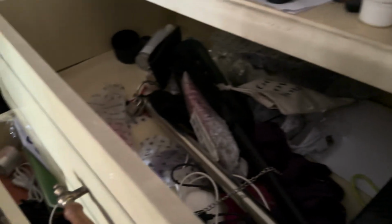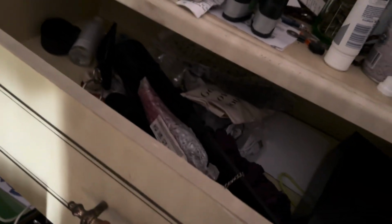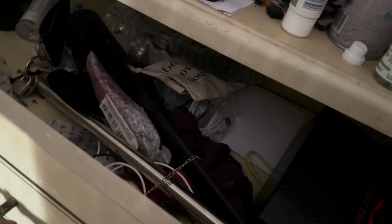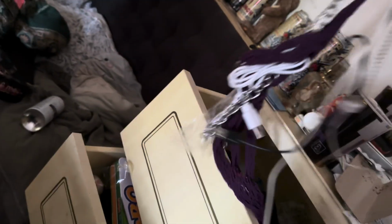Bro, but what is the battery doing inside there? Looks like they also left this planet. Why is no battery functioning? Everything is dead here. Bro.